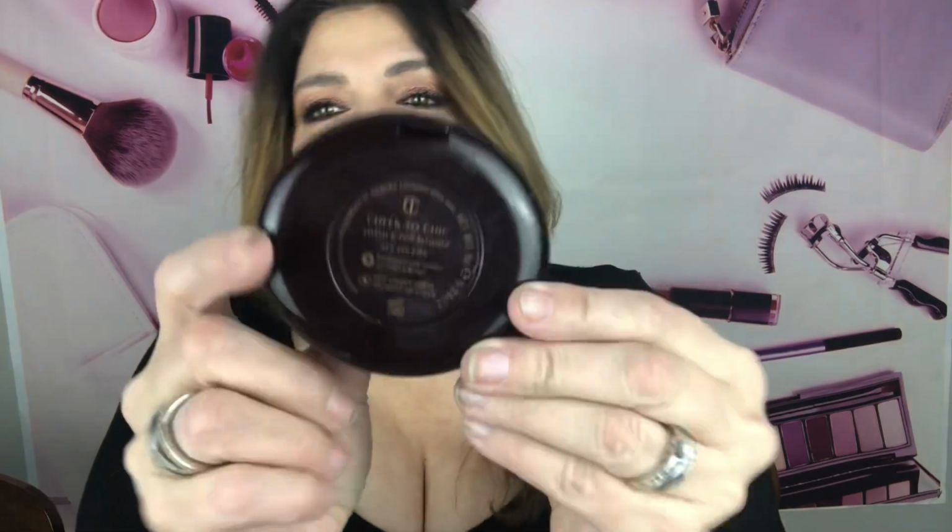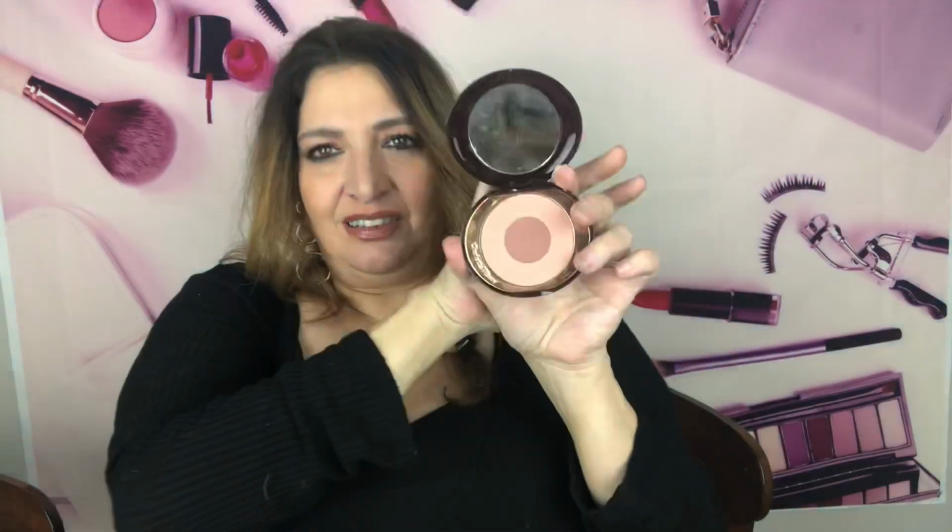This one is in the shade Cheek to Chic, and this one is the shade, let me see, what's it called? Sex on Fire. Whoa, okay, it's really, really small, the writing. But this is the shade, and it's gorgeous. I hope you can see it. It's coming off a little gray on here, but it's got a very light pink and then a mauve in the middle. And it just leaves a beautiful blush on the skin.